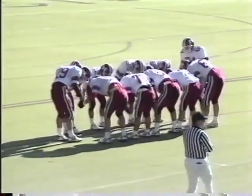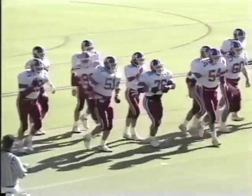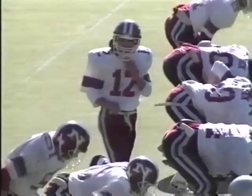Why give them another chance at it? Take the down when they're on the loss, right? Yeah. That was the right play to make. Ball still at the 34-yard line. Good crowd here today, Alan. Oh, great crowd. Beautiful, brisk fall morning.